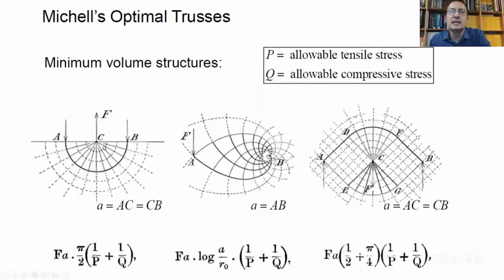So this is basically two loads on either side of a support, and this would be the most efficient truss. And then the one that we use a lot is the idea, if you have a force here and you have a support here and you have unlimited domain space, you can put material anywhere you want. The most efficient truss to support a cantilever is actually this shape.